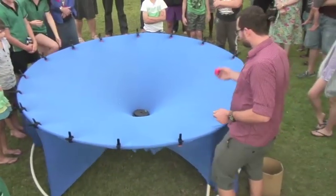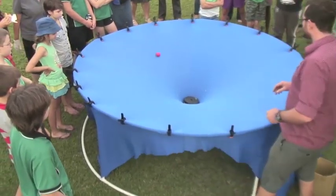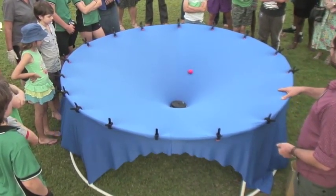Well, let's see what happens. There's Uranus. And so, in this representation, eventually it gets pulled down and crashes into the sun.